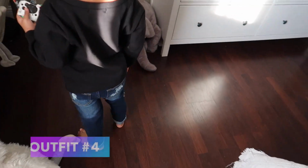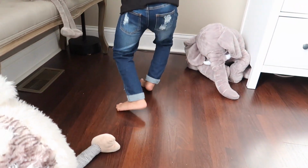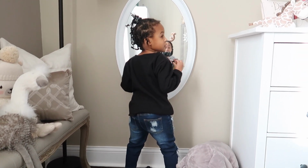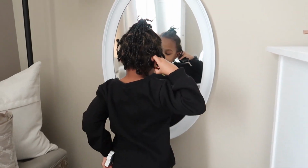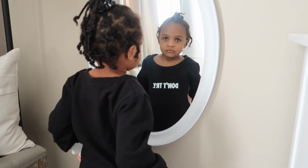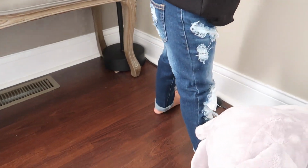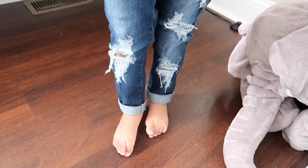All right, so this next look is the little ripped, damaged denim look with the cuffed bottoms. Look, Anne. And then the sweatshirt says, what does it say on the front? It says, don't try. Let me see, Anne. Y'all, she likes to spend time in her little mirror over here. Check her out. Check her out, girl. But yeah, we like the jeans. They fit really nice. Yeah, these fit really nice all the way from the waist down to the ankle.